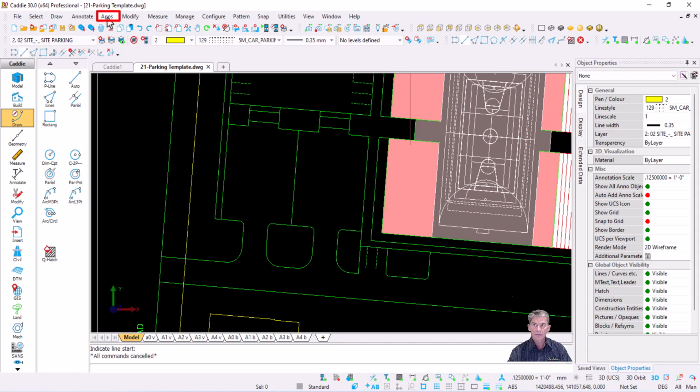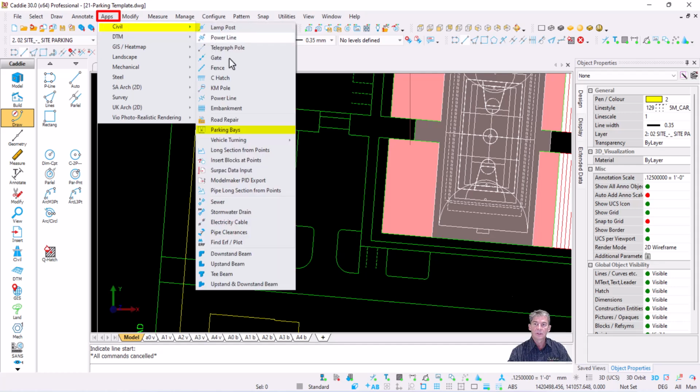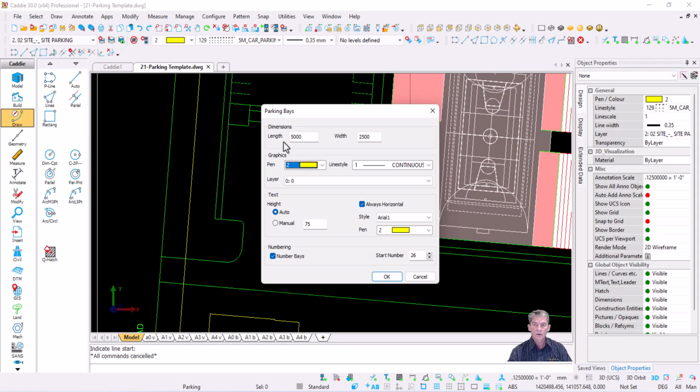So it's a civil command. On your left hand side, you're going to go to application, you go to civil, and then the new command is called parking bays. Now in this dialog, the dimension is going to ask you for the length as well as the width, the pen color you'd like to draw it, as well as a line style. Now this remains a continuous line. And then if you'd like to make use of layers.